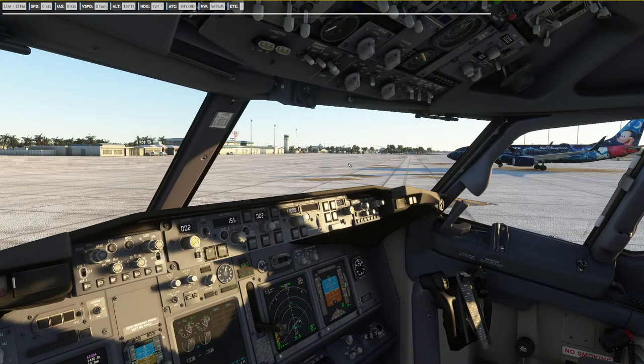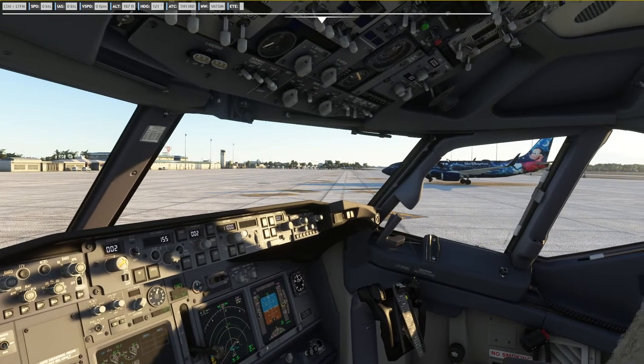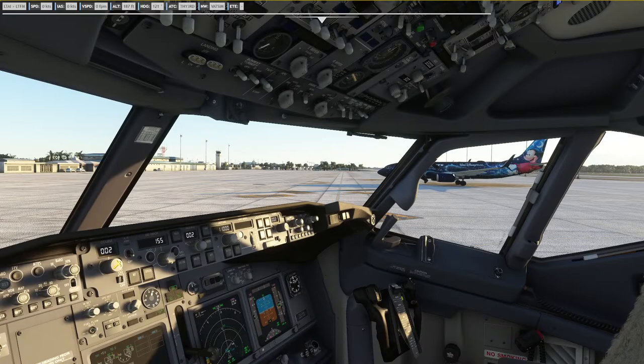Turkish 3 Romeo Delta, request taxi. Holding position, Turkish 3 Romeo Delta. We have the traffic on the right hand side inside. We could pass to the left of him. Romeo Yankee, Bernator 7 November, Whiskey information, QNH 1023.